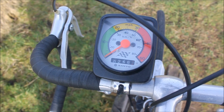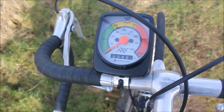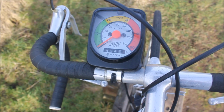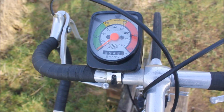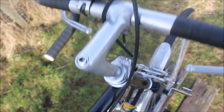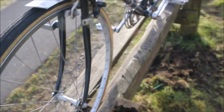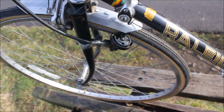Now, I couldn't figure out how to get this working for the first while that I owned the bike, about the first 100 miles, so whatever it is, it's certainly 100 miles less than it should be. I've put about 120 miles on this bike on Strava, and it's resistance on the sidewall that allows the speed and distance to be recorded down there.